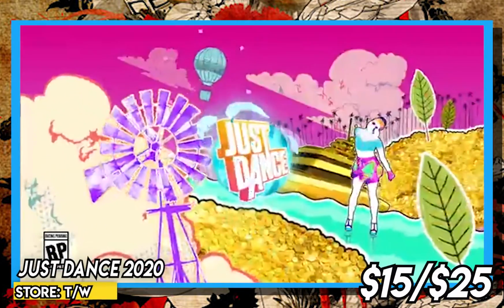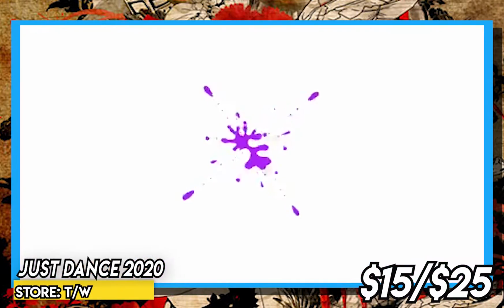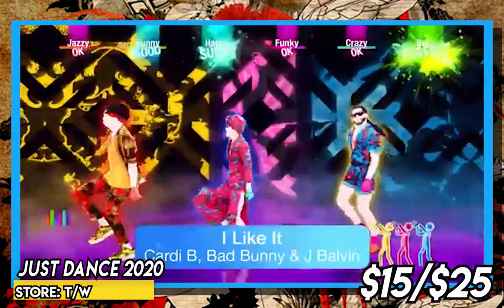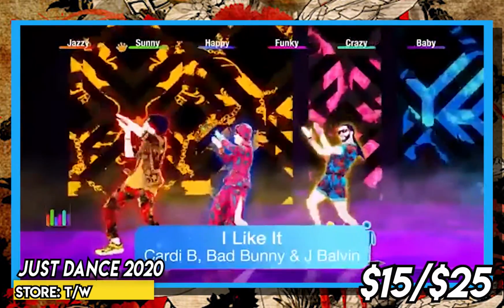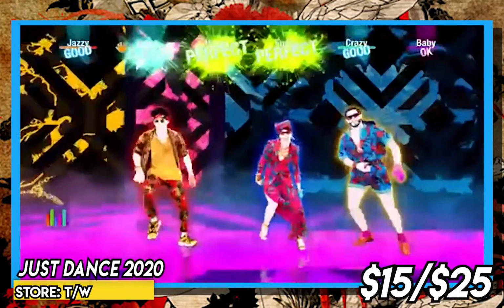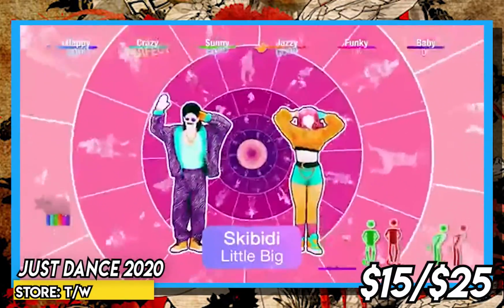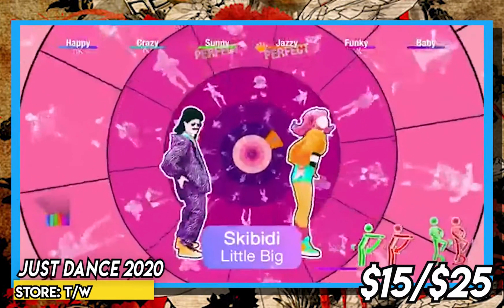Just Dance. Now this is $25 at Walmart. It's just songs and dance. I mean, what can I say really? You just dance to popular songs, or at least popular at the time that the game was released. Take it or leave it. The price for it is fine, but you can get the same thing throughout the year with a price cut. It's just Just Dance.